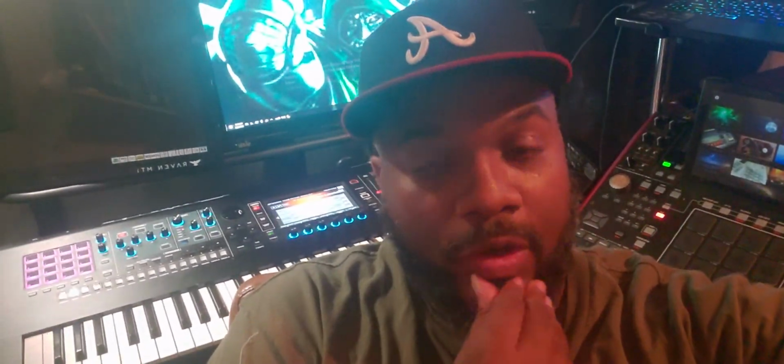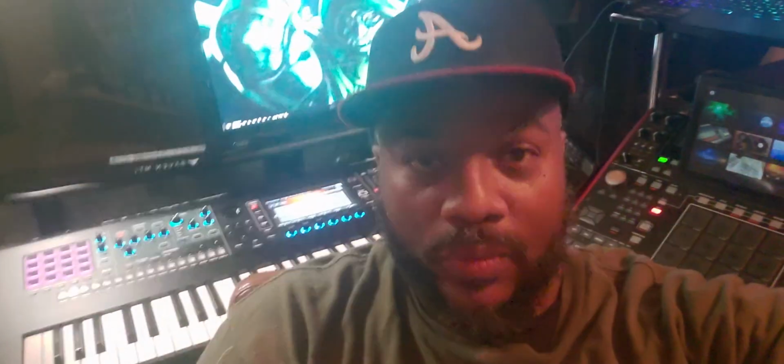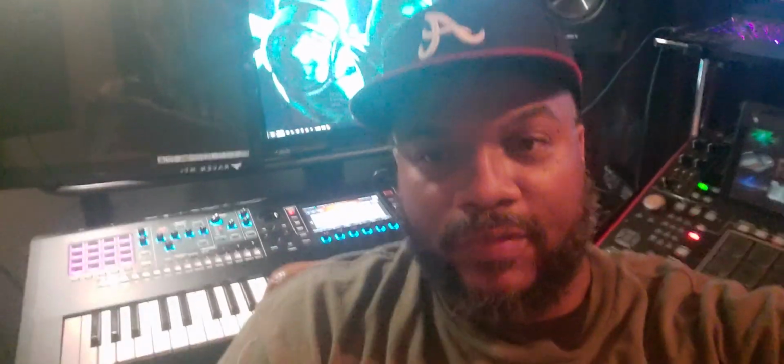So it gives you the ability to do the trap hi hats. Back in the day on the workstation keyboards, you couldn't really do that trap feel, as far as the hi hats and the different time signatures and stuff like that. So that gives you that option to do that more easily, so I like the TR feature step sequencer on it.